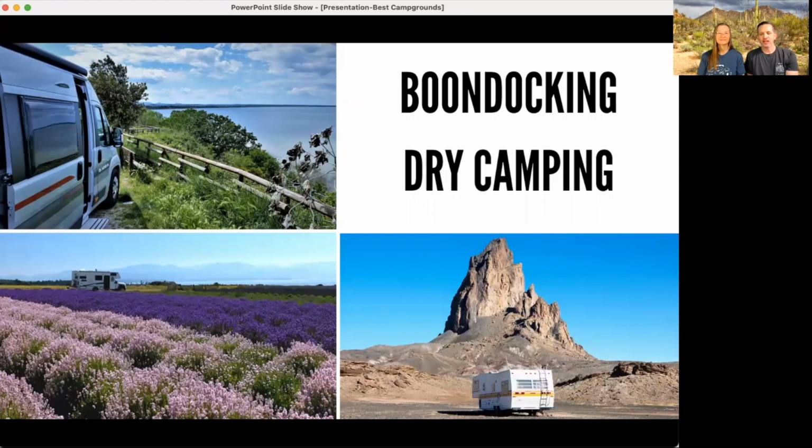The other option is you can stay at places like Boondockers Welcome or Harvest Hosts. And these are places where, in Boondockers Welcome, it's privately owned property and they allow people to park overnight, maybe 1 or 2 nights on their property, for free. And so that's a great option. The other one, Harvest Hosts, is businesses, could be farms, ranches, wineries, breweries, golf courses, where they allow you to park overnight in their spots.